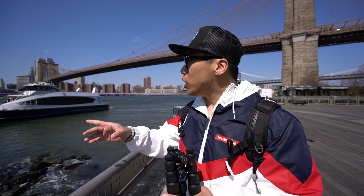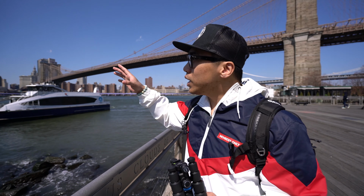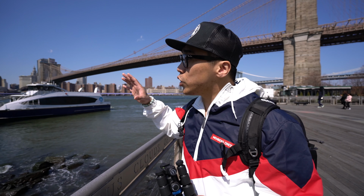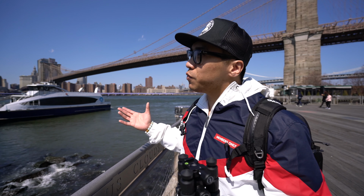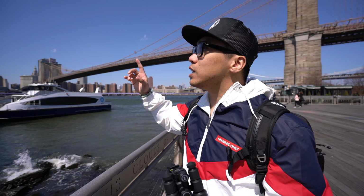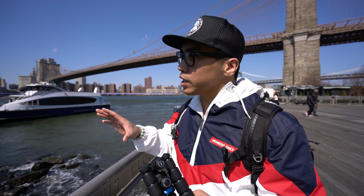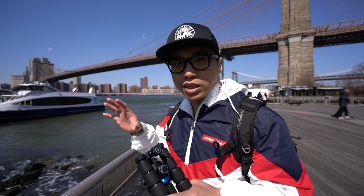So right now I'm just right beside the Brooklyn Bridge. There are water taxis and you can see the whole New York skyline right beside me, but I'm not going to take a picture of this. Although it's nice, it's a very mid-noon average day, clear blue skies with little patches of clouds. So for me, this is not good landscape or cityscape conditions, so I'm looking for something else.